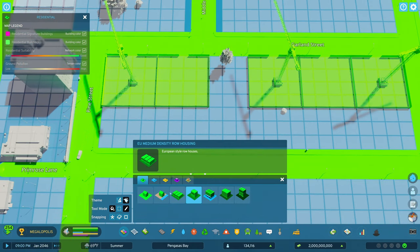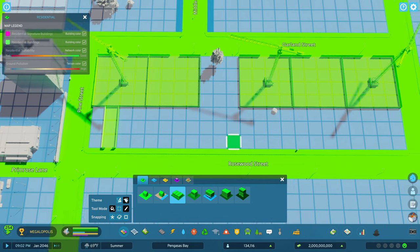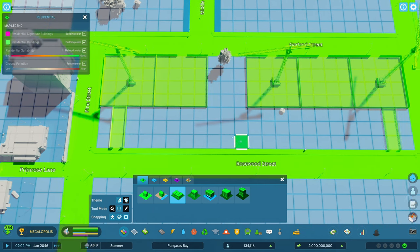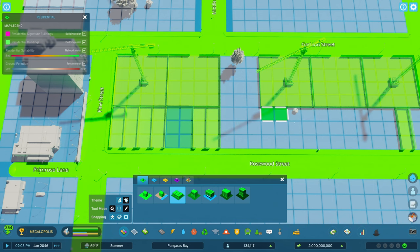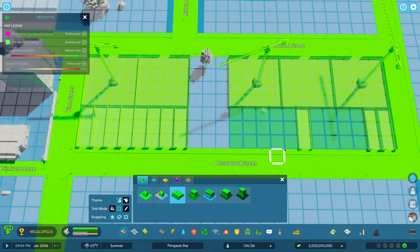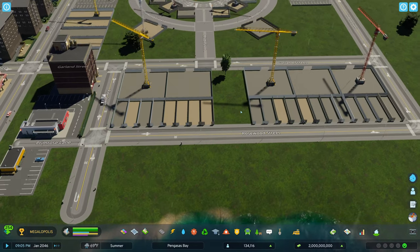And then on this side of it, I actually want to swap over to European row homes. So if I come in here like so, and then just run these down along through here, I think I can grab maybe all of this in European row, do the same thing over here. And then maybe there becomes like a little bit of a, I don't know, some sort of a pass through here, just some pathing and so forth.